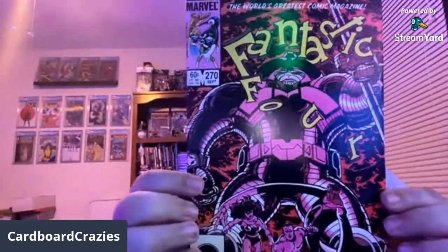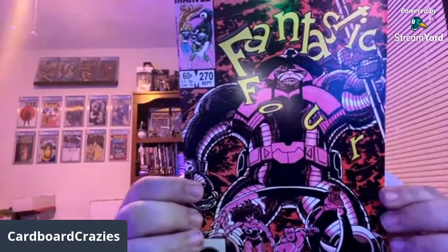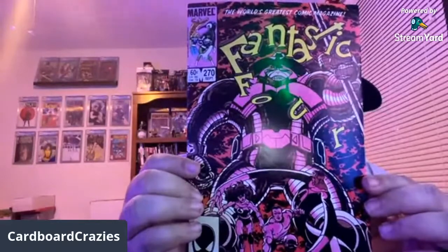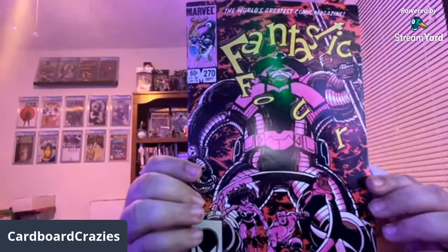And the last book, okay, we get some 60 cents goodness. So you know it's a little older with a 60-cent cover price. We have Fantastic Four, number 270, from 1982. So that one's not bad.